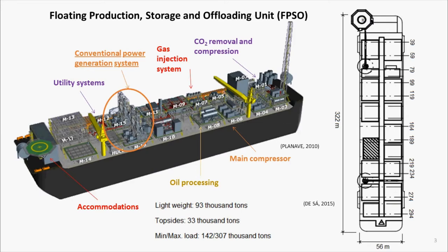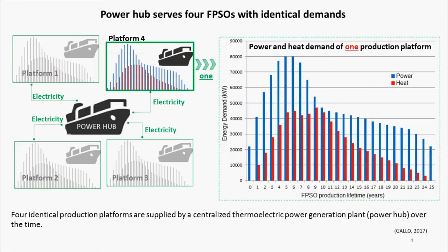Some other characteristics, such as light weight and loading, as well as the hull dimensions, are shown. This data is important to verify that newly installed power hub components effectively comply with the space, allowance, and weight budget. In a standalone FPSO, a large amount of heat is needed for separating the petroleum into its phases, whereas power is mainly consumed in compressors and pumping systems.